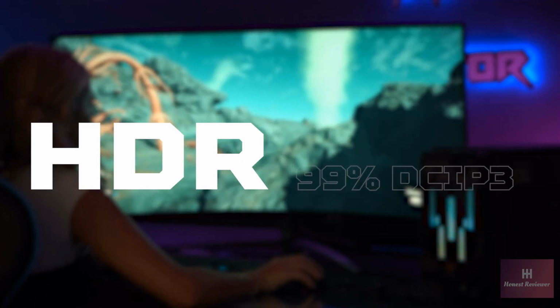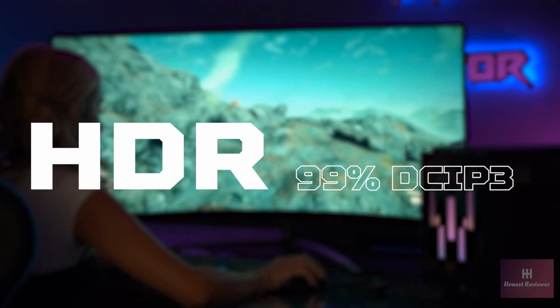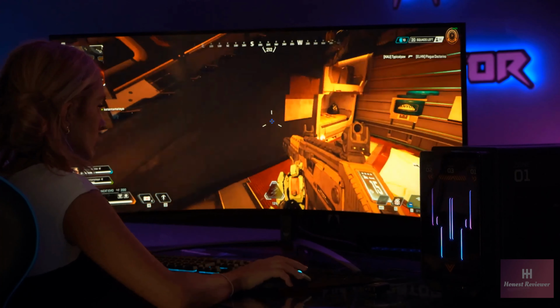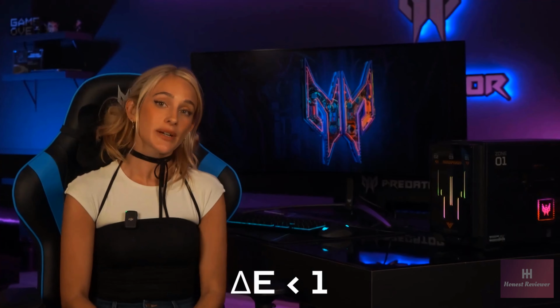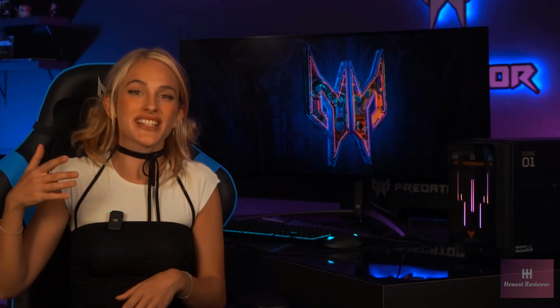The display is also HDR with 99% coverage of DCI-P3. It has an incredibly vibrant color profile with deep blacks and bright whites. And there's also a delta E value of less than 1, which will give you razor sharp color accuracy. So if you do any design or editing work, you can't beat it. I usually edit these silly little YouTube videos, so all of those things are definitely a plus.